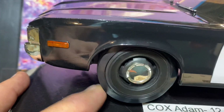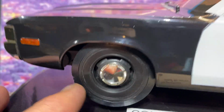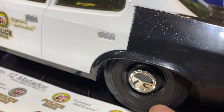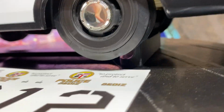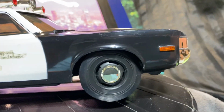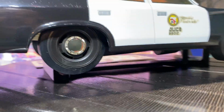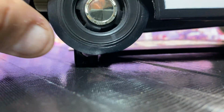These tires are in really good shape. They're brand new. However, they may have slight flat spots to them. Right now the car's sitting on a stand that I always give to everybody that buys one of my good cars. When I mean good, I mean anything that's new or never run. Just to keep those tires off the ground so they don't flatten out. Yeah, there's a slight flat spot right there.